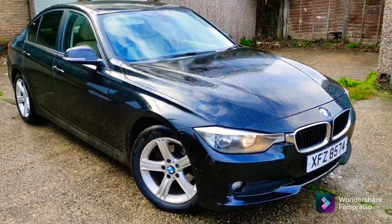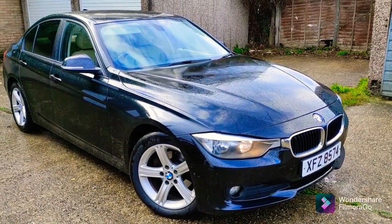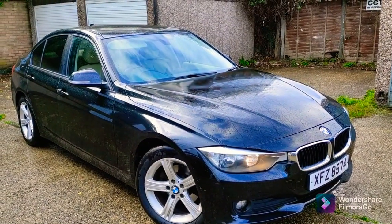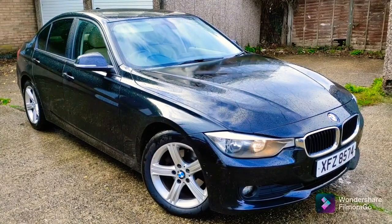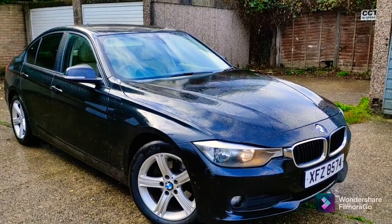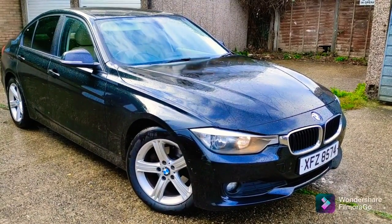I mean, this 316 compared to the others in the range can feel a bit asthmatic, and because it's a 3-cylinder, it can sound a bit rough on startup. But yeah, it's economical. It's a lower insurance, so it takes a choice really. But I really do like the look of this car. What would I choose? This one, the C-Class or the A4?